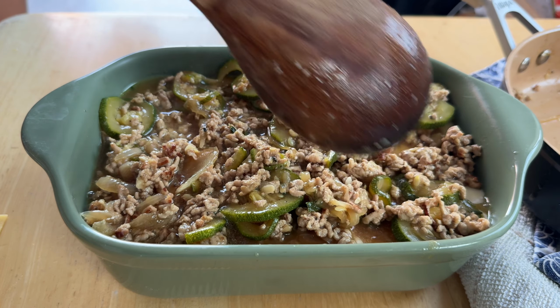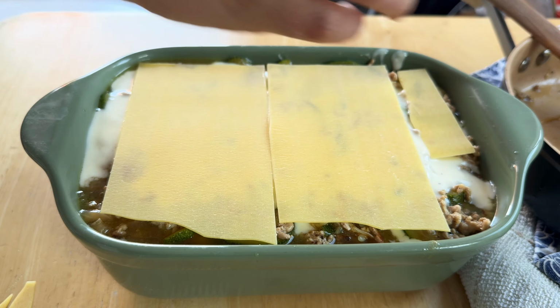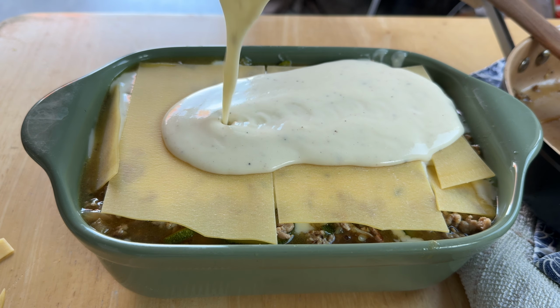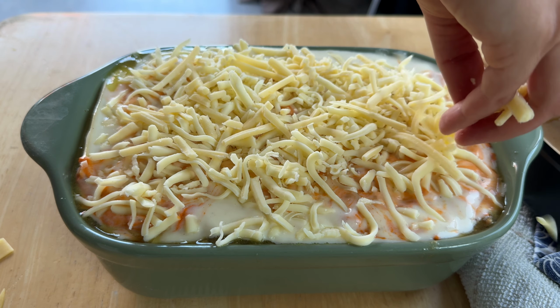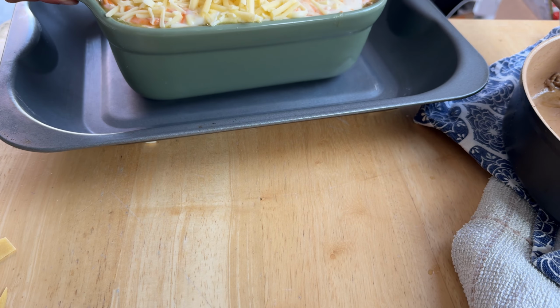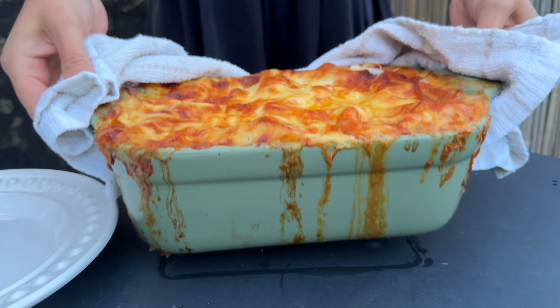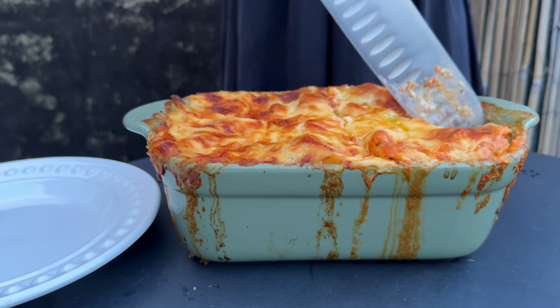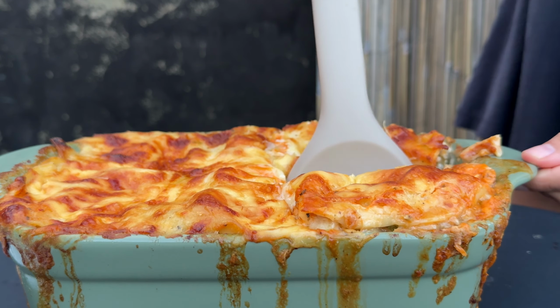The thinner the layers you do, the more pasta sheets you'll be able to fit in, so basically just do it however you fancy. On the last layer, top with cheddar cheese and mozzarella cheese, then cover with a sheet of tin foil. This is so that the pasta cooks with all of that lovely moisture and doesn't burn or crisp up too early. Place it into the oven for 30 minutes and then for another 20 to 30 minutes without the sheet of foil so that it can really crisp up and go all delicious.